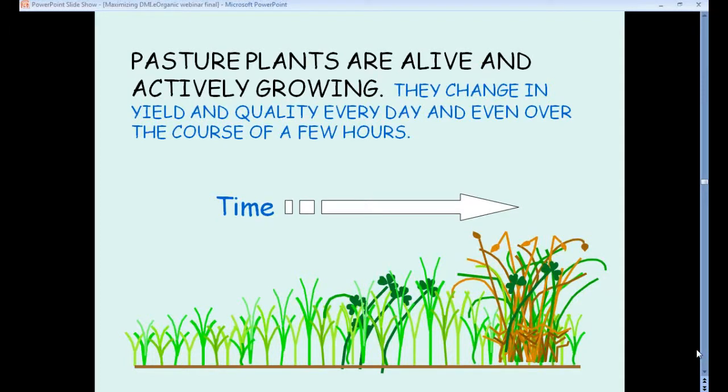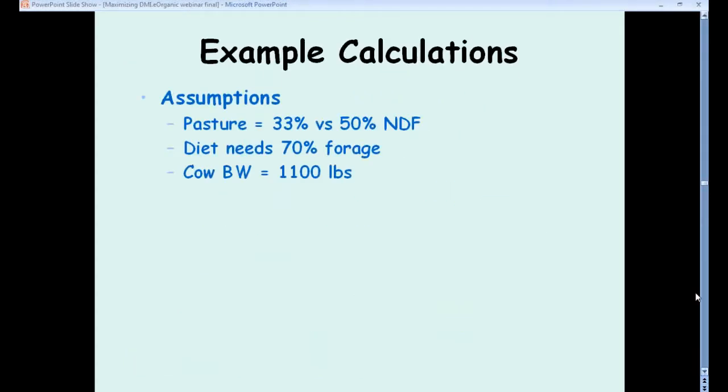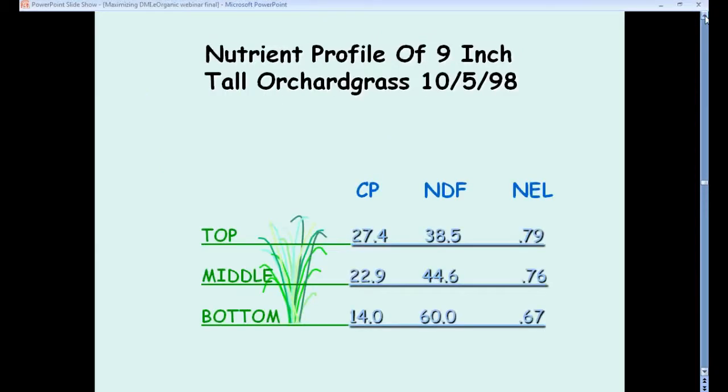Now, the challenge with this is that our pasture plants are alive and actively growing. So they're going to change in yield and quality every single day and even over the course of a few hours. And so that's why we really talk about using that rotational stocking method, because then we will have plants that are in the right stage of growth all the time as their regrowth is staggered. As cows come out of a paddock and it starts to regrow, they go to the next paddock, they come out of that one, it starts to regrow. And so instead of going from short, not highly available type pasture to over mature, not very palatable pasture, we pretty much are trying to keep our paddocks all in that same stage of growth throughout the grazing season, from paddock to paddock.